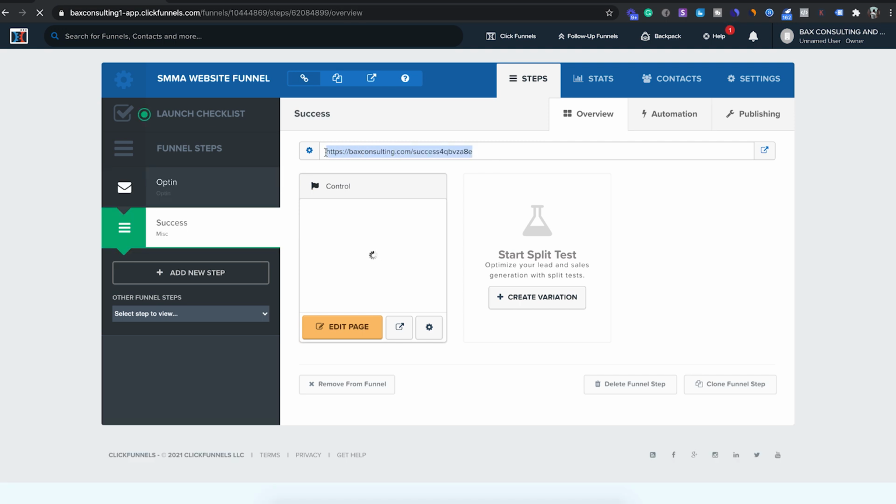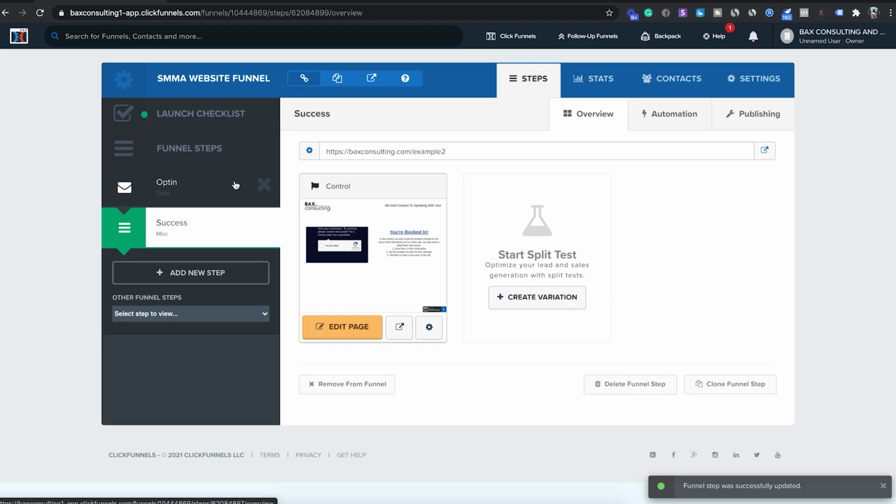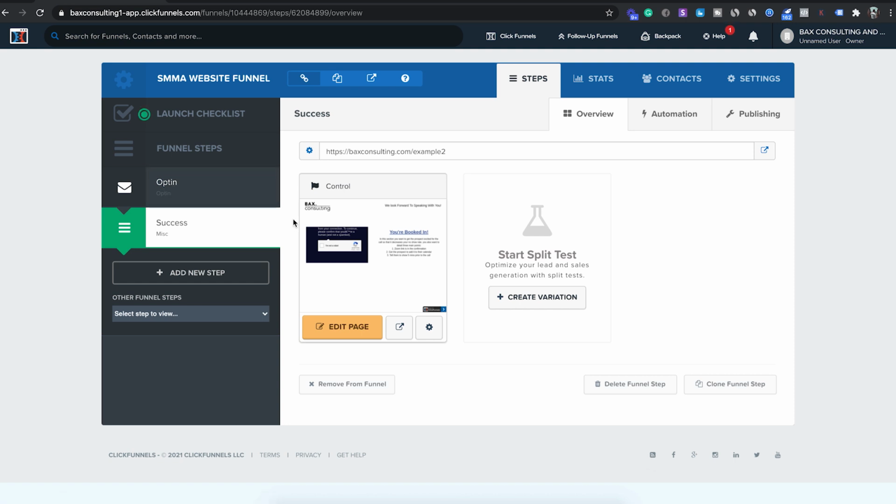baxconsulting.com/example1. So now if I was to change this funnel step to publishing, and change this to example 2, what the funnel step URL means is that that specific URL is going to take you to that specific funnel step. baxconsulting.com/example1 is going to take me to this specific funnel step. baxconsulting.com/example2 is going to take me to this specific funnel step. Example 3 would be the next, and the 4, or whatever it is that you want to do, right?